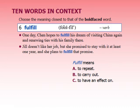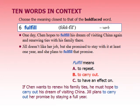So our next word here is fulfill, and this one is a verb. One day, Chen hopes to fulfill his dream of visiting China again and renewing his ties with his family there. Jill doesn't like her job, but she promised to stay with it at least 1 year, and she plans to fulfill that promise. So fulfill means to carry out a task or a duty or a role as required or pledged or expected. So what this means is that you have said something, you've promised something, or you're expected to do something. And if you fulfill it, it means that you do it until it's complete.